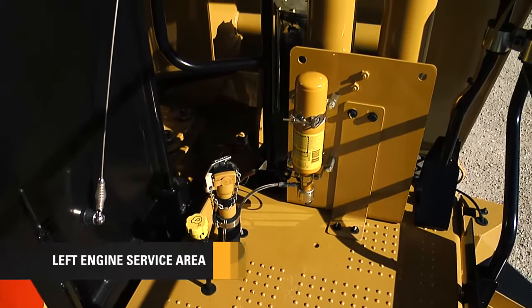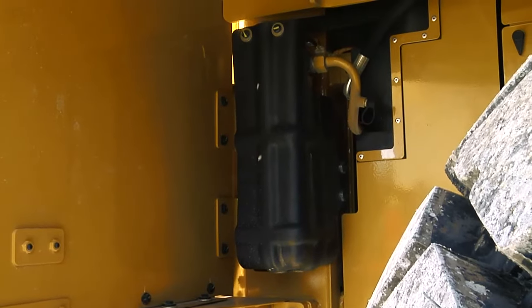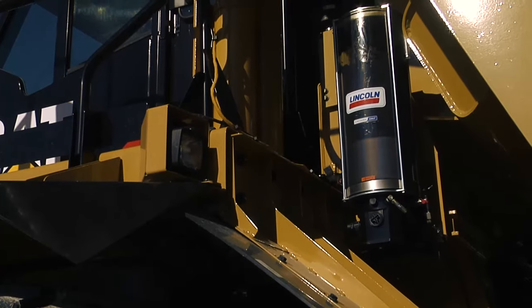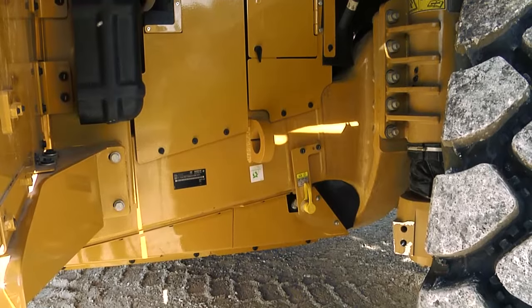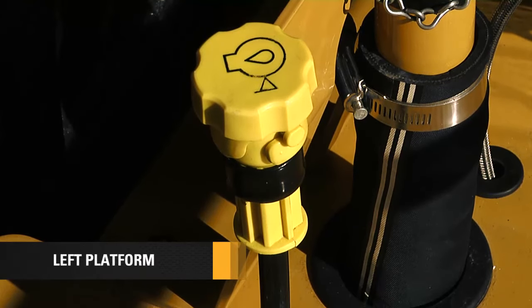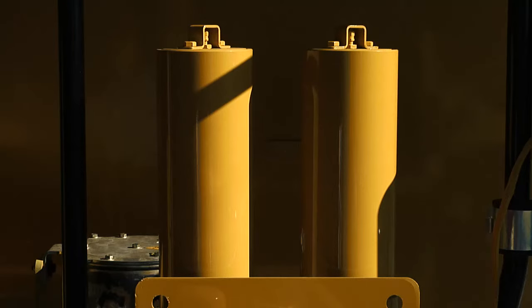Several service points can be accessed in the left engine service area. The 1000-hour brake oil filter is located inside this metal compartment. For easy servicing, you'll also find the alternator, all 3 fuel filters, and the brake charging pump in this same area. The left platform has service points for engine oil, ether solenoid and canister, and both brake accumulators.